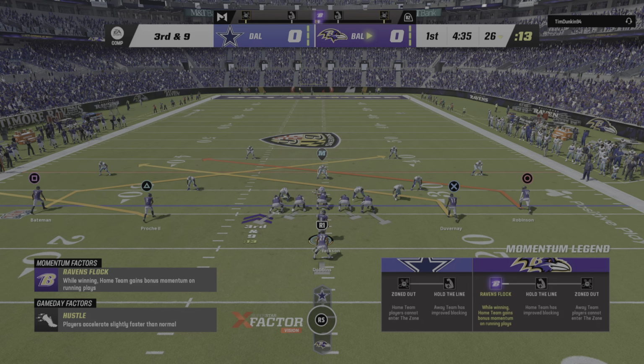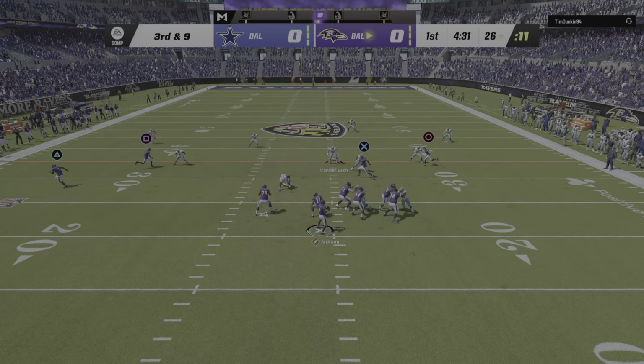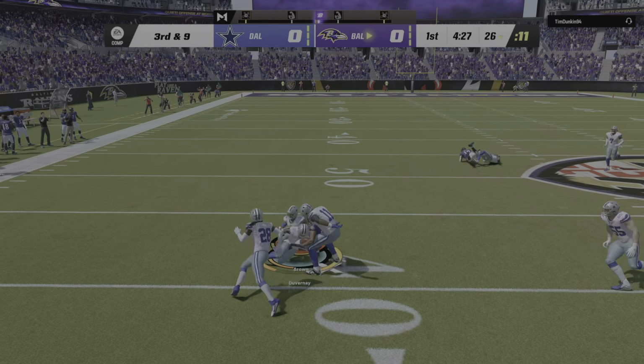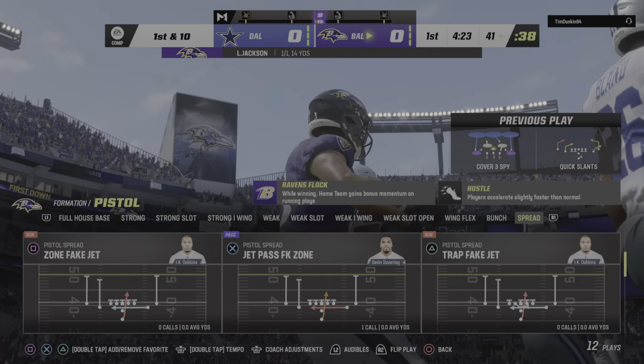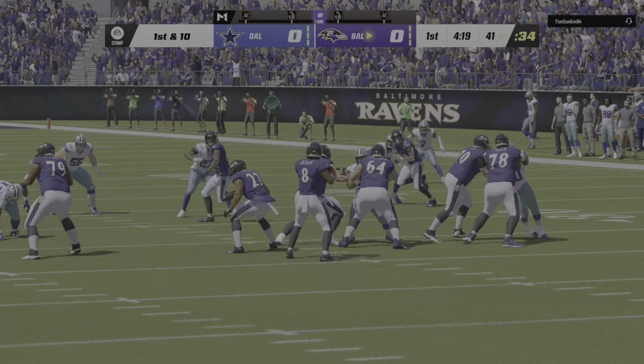This is 3rd and 9. Here's Jackson to throw. That's complete. It's Devin Duvernay. And they get him down, but not before he takes it across the 40-yard line. They get 14 on that one. That's good for a Baltimore first down.